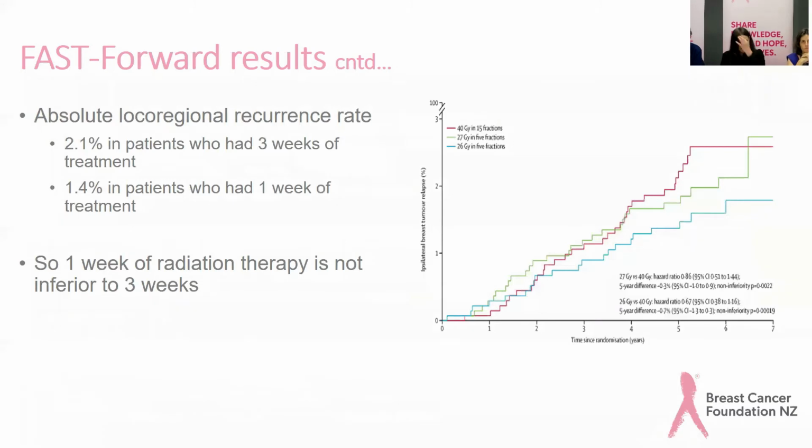So I was encouraged to put some graphs on, and I'm sure my colleague Dr. Broom will have plenty of graphs for you, but I've only got two.